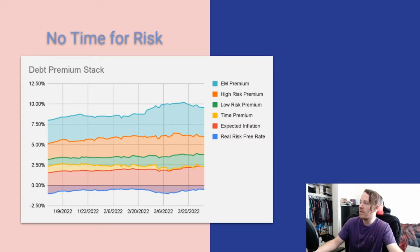We are primarily equity investors on this channel, but I like taking a lot of time to look at the debt markets to get an idea of how the markets are pricing these different types of risks, because then equity risk is only stacked essentially on top of this.